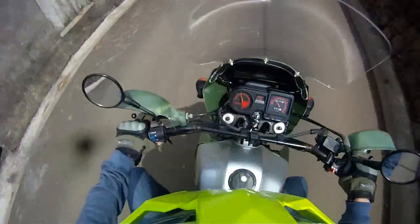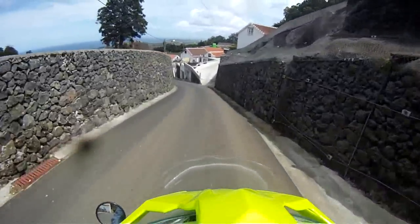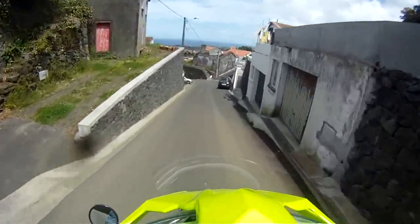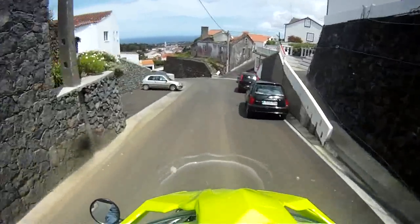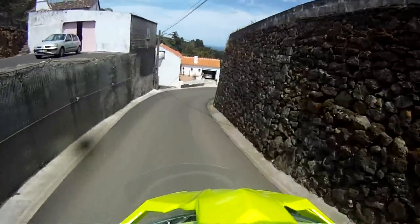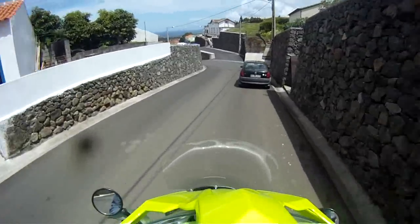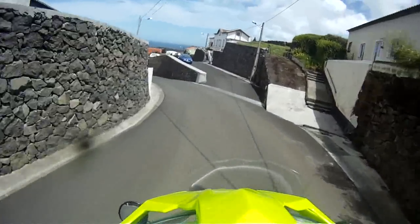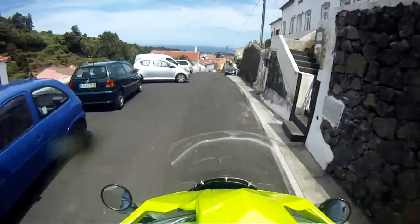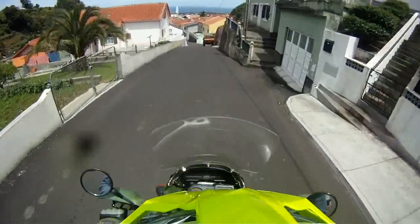And then I start riding down into Agualva, and you can see these pretty cool houses and the way that they just kind of open up into the street. And people look at you like you're the crazy gringo. Of course I am, in bright yellow with a camera on my helmet, and they didn't quite know what to think.